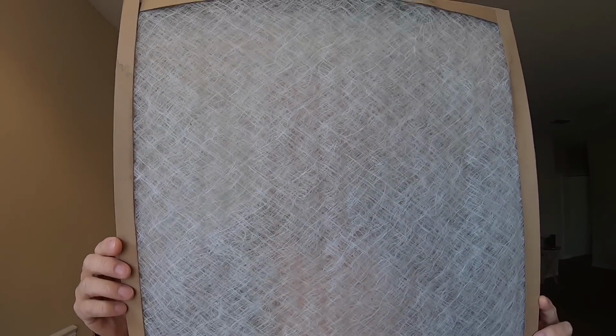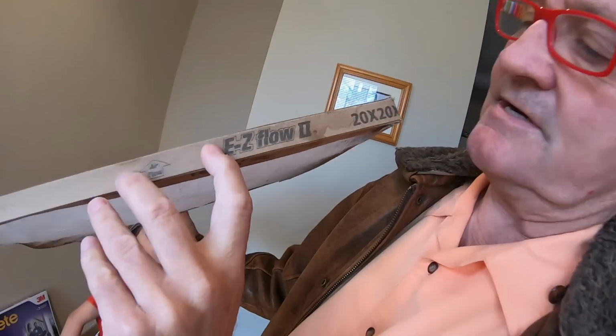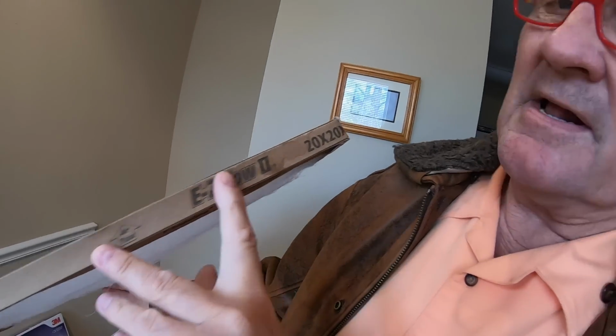Okay, just check this out. Now this is a filter that is about a month and a half old. And as you can see, it's very clean, right? Pretty clean. And you can probably see a silhouette of me inside. Can you see me at all? I'm not sure. I can see through it. I can see outside through it. Oh, I can see. And they have a name on it. It's called Easy Flow 2. And this is what they give you at the apartments. And they said you can have all you want. You can get one whenever as needed.